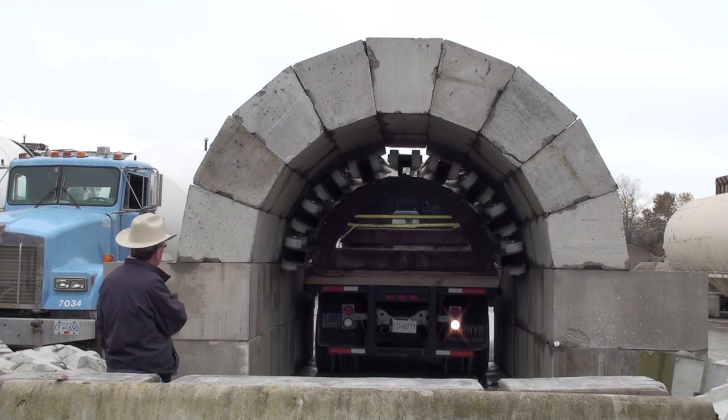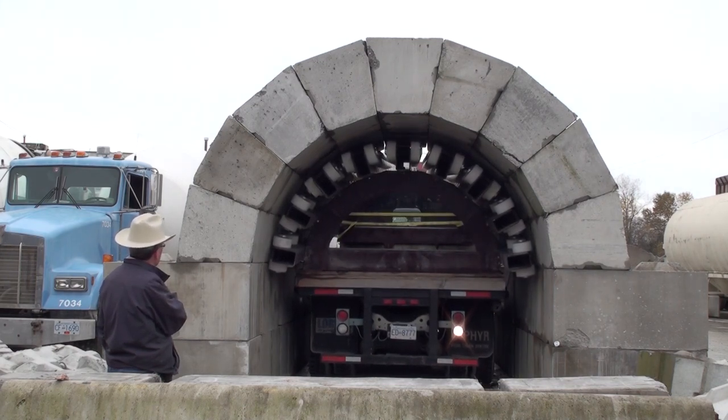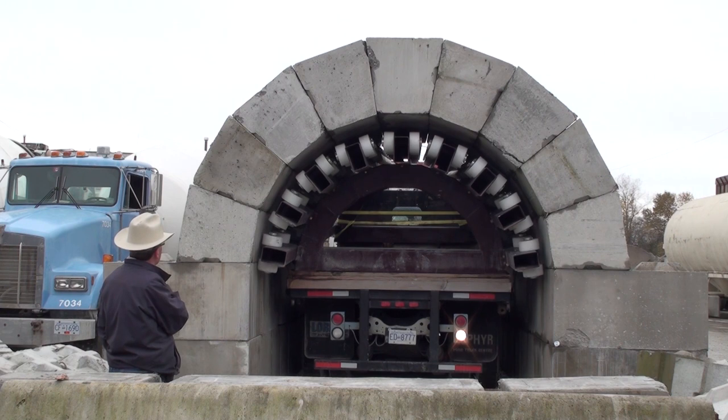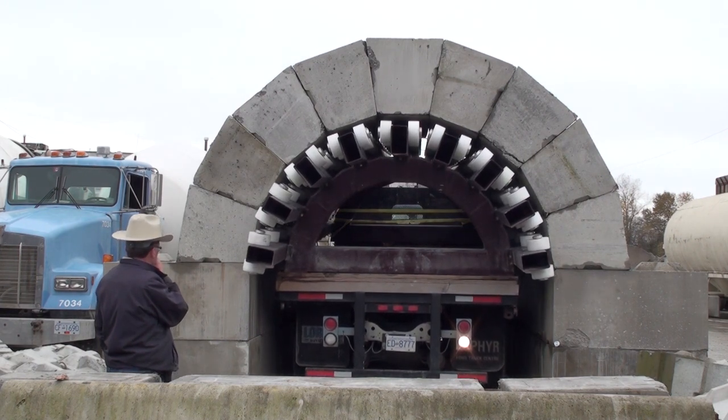And of course, this is only one of hundreds or thousands of different arch shapes, segments, sizes, spans that could be done with this technology. But congratulations, you have witnessed a world first arch construction using a zipper truck.